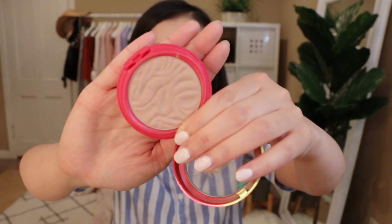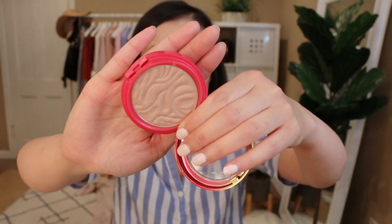It's so weird how your tastes just change over time, but this one is the Physicians Formula Butter Blush in Plum Rose. This one smells good just like the bronzer, and it's such a neutral shade. Like, in the pan, you're like, what the heck is that? Is that just like a normal face powder? But on my skin, it's the perfect amount of tint. And I'm just wearing it like right in here. It gives me a little bit more definition in the cheek area, and that's all I need. I don't want it to actually look like I'm wearing blush.